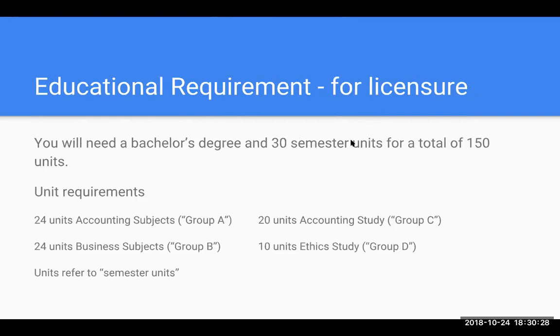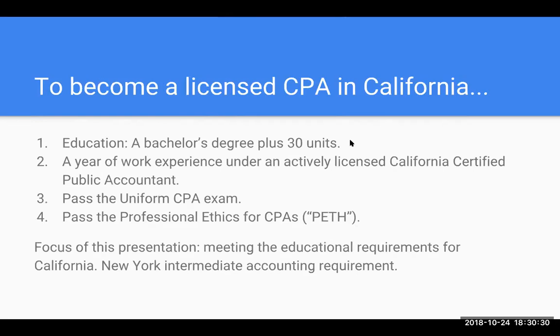So let's take a look at the general requirements to become a licensed CPA in California. You need a bachelor's degree plus 30 units. You'll need a year of work experience under an actively licensed California certified public accountant. You will need to pass the uniform CPA exam, and you will also need to pass the professional ethics exam for CPAs, which is sometimes known as the PETH. The focus of this presentation is meeting the educational requirements for California.